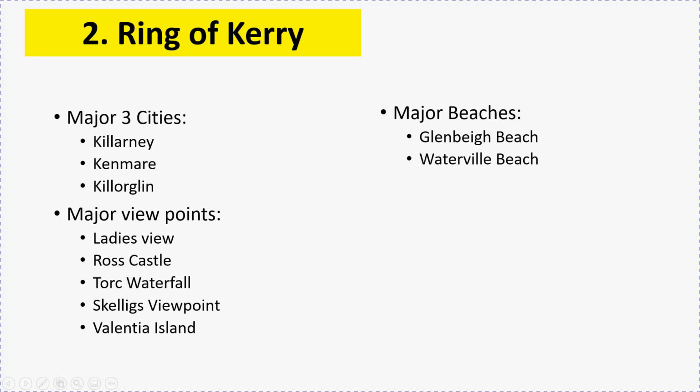The major viewpoints are Ladies View, Ross Castle, and Torc Waterfall. All these three viewpoints are quite near to the major city, Killarney. Okay, then these two are a bit far: the Skellig viewpoint, or Skellig Michael, also called, and Valentia Island. So I can show you on the map as well in just a moment.